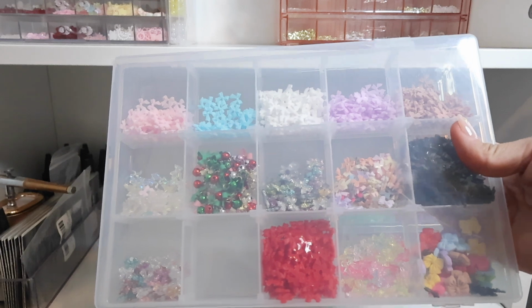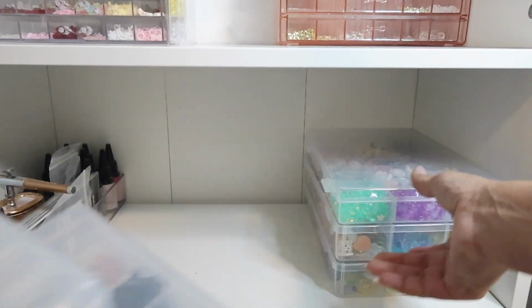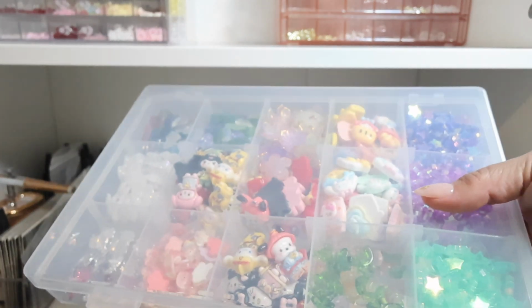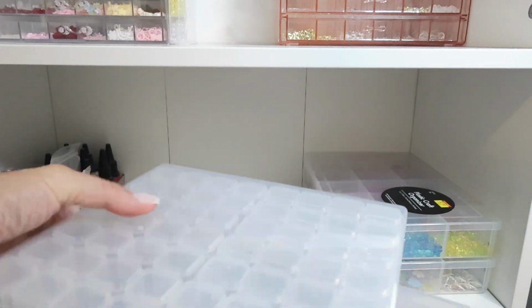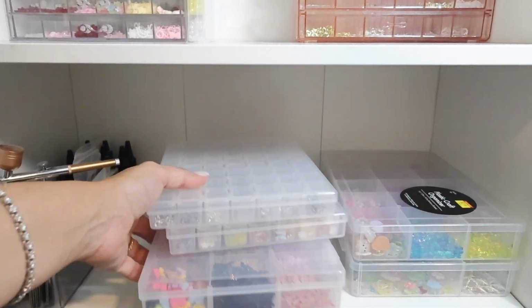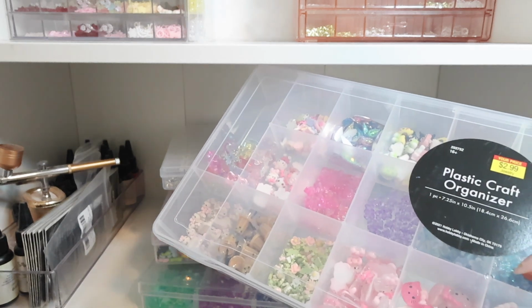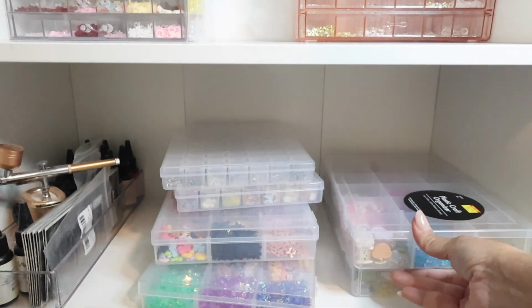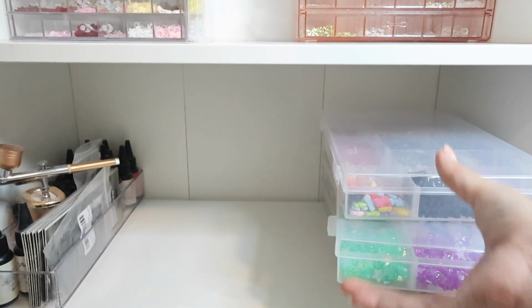Here's a container of only bows. Ooh, better not do that, that's falling all over the place. Here are some of my larger charms. I use these for my nail stands, and I believe the rest of these are too. The rest of these are just larger charms that I use for my nail stands. So let me put this back.